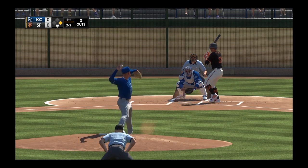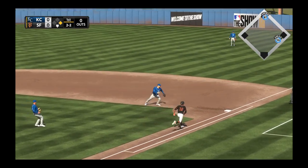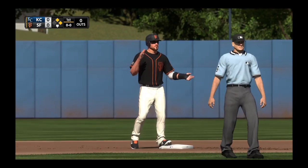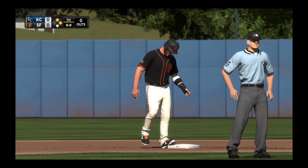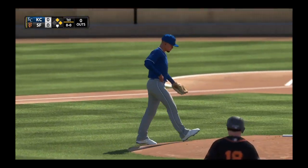The 2-2. Oh, that hit him. Let's hope he's okay. And he'll get in there safely. Hey, after back-to-back singles right here in the top of the first inning, this team is in prime position to jump out to an early lead and be the aggressor today.